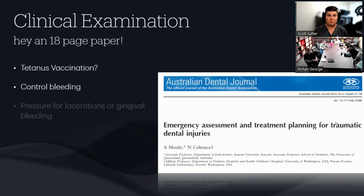First step is control bleeding. So if there's lacerations or any gingival bleeding, usually just pressure is all you need to do. If it's really deep, you can do some light suturing. I haven't really had to do too much of this besides just a little bit of pressure.